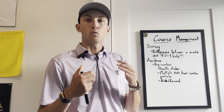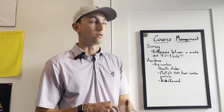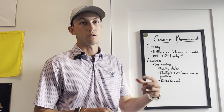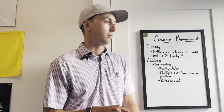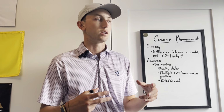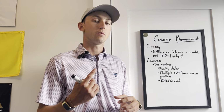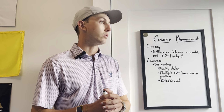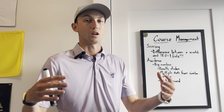So the big rule of thumb here that I like to tell my students is we need to think about our confidence level and what we think our conversion rate is on these certain shots. You see all these pros on TV, they hit these incredible shots from every situation, but you are seeing 1% of the total shots for the day. So you're only seeing the shots that are successful.